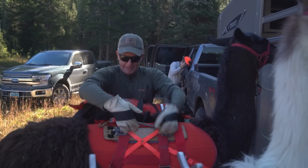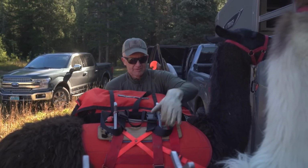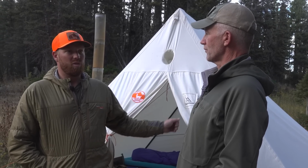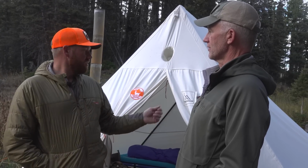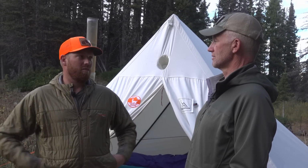So for horse packers and llama packers, it breaks down so short that you can put it inside of your panniers. This tent was designed to go on one side of one llama and still have weight to spare. So the tent, stove, and floor will all go on one side of one llama, and you still have roughly 5 pounds to max out your llama on that side. And our smaller tent is even more capable.